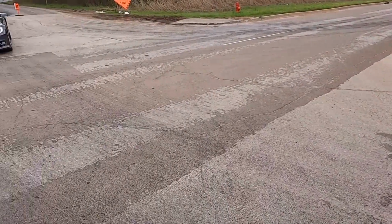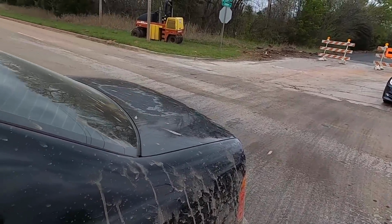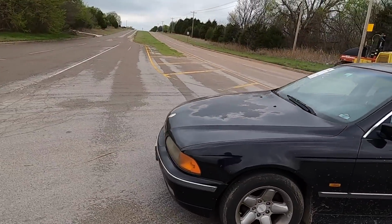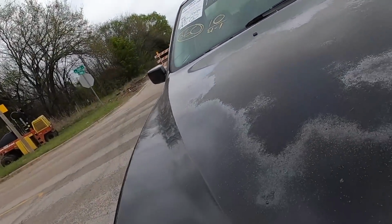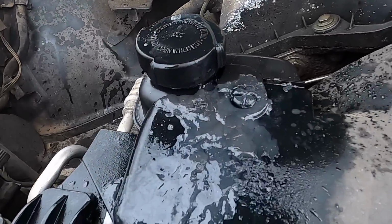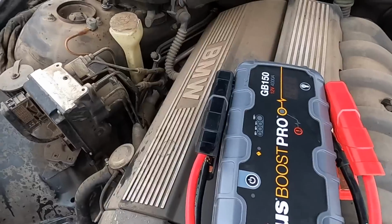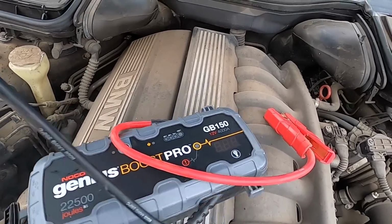All right, it died in the middle of an intersection. Scoot back. It died in the middle of an intersection. I'm literally in the middle of the road in a turn lane. Oh boy, what is all this goo shooting out of the radiator? Lovely. Boy, guys, we're having a great day today, aren't we?